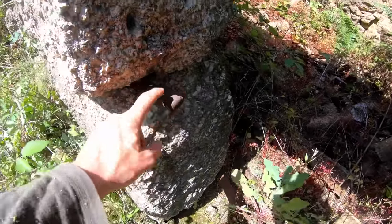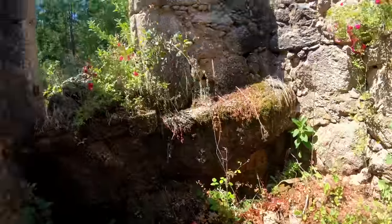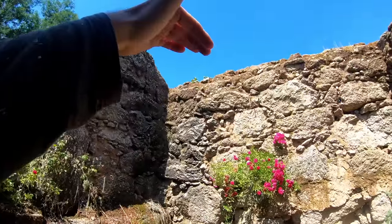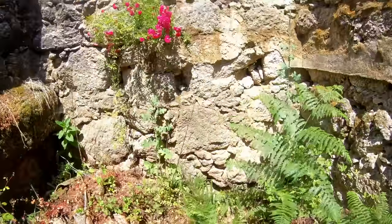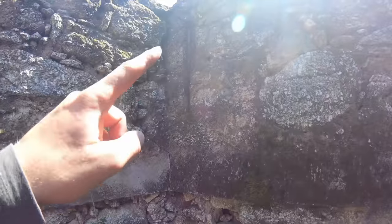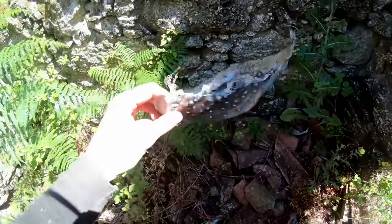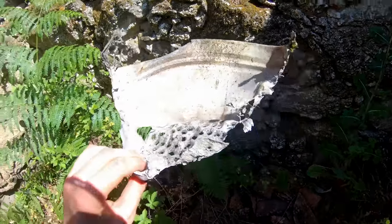I think it used to be the hinge of the door. A lot of roof tiles on the floor. Probably because the fire burned the wooden beams with the roof tiles on top. So the wood is gone, and the roof tiles are here. Seems like it was a double floor. Some metal chain, I don't know what happened there. Still some traces from the fire. Some molten aluminum.